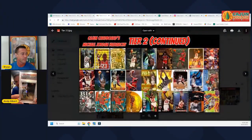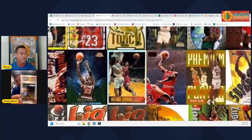Where's this one at on your list? Oh, there it is. It's in tier 2. The Jordan 96 refractor. That's another card that gets overlooked. And this one's got perfect color. It hasn't faded, doesn't have the green hulking like a lot of these cards do. And I love the look of this one. I mean, he's going up and just probably posterizing Alonzo Mourning, which I think is pretty fun. The color's great on that one. Isn't it great?